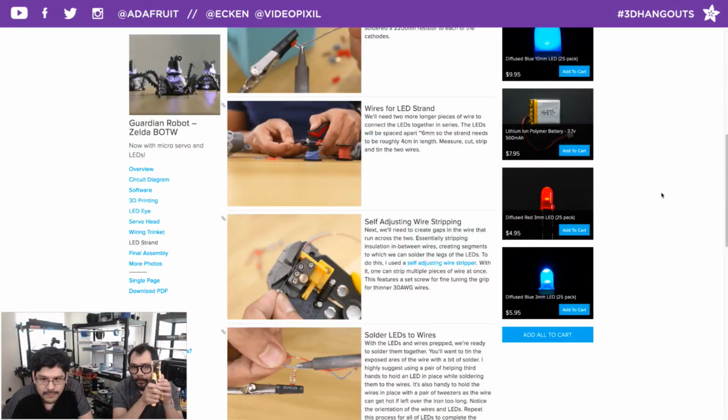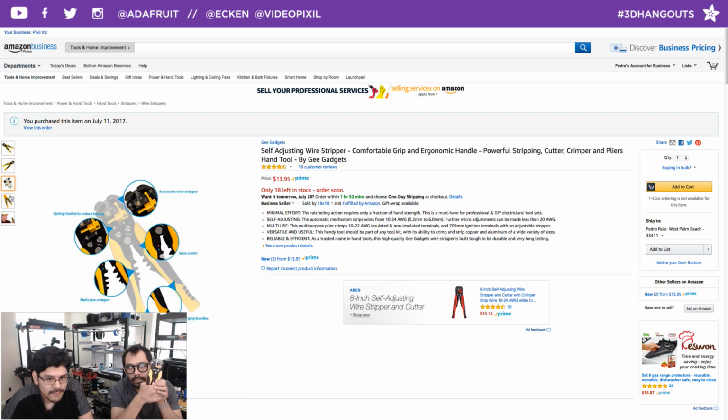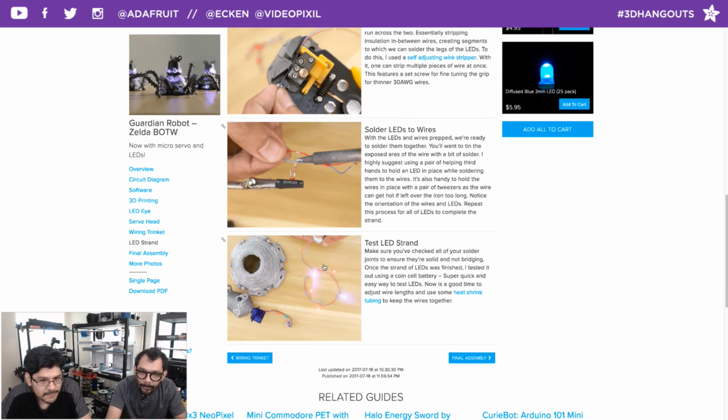I actually picked mine up on Amazon for like 13 bucks or so. Right here, yes, 14 bucks. It's pretty nice. There's probably nicer ones, but I like this one. It's got a couple other features that I probably won't use, like the crimper, but it's there, so I like it. So that's the tool. It helped out a lot to create that LED strand.